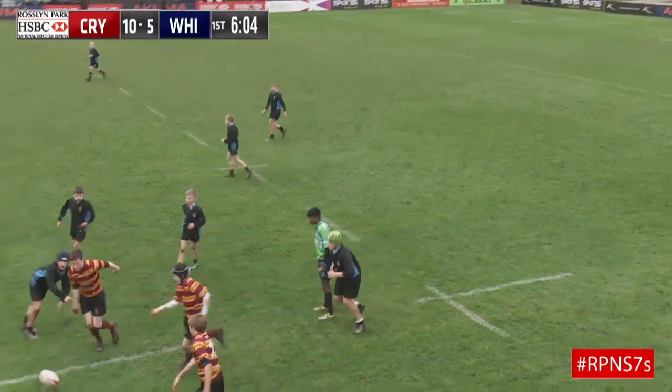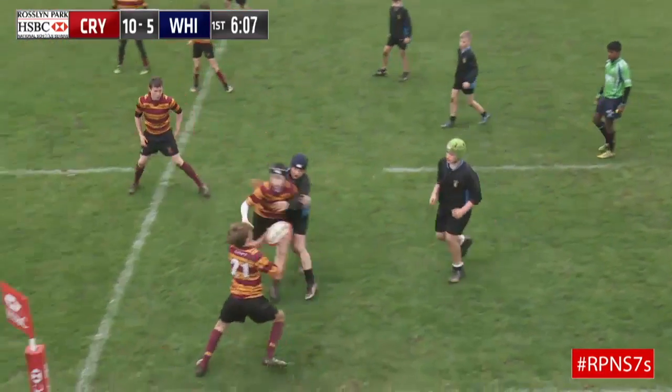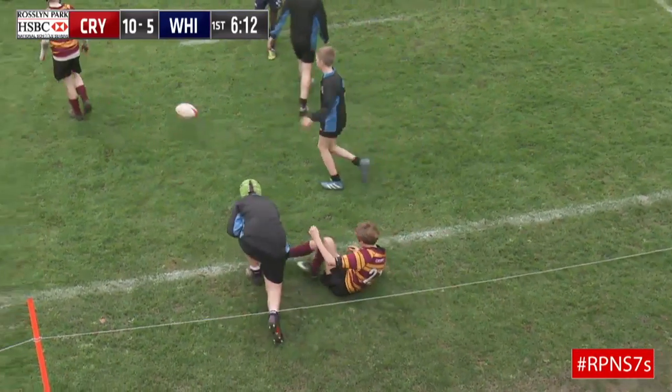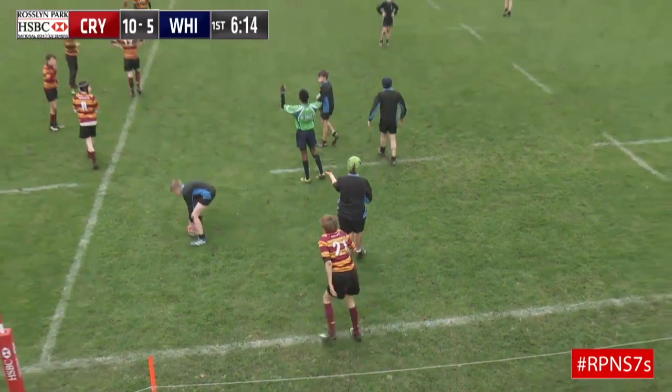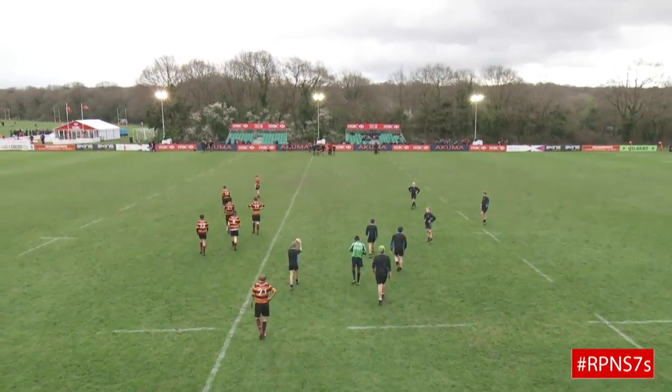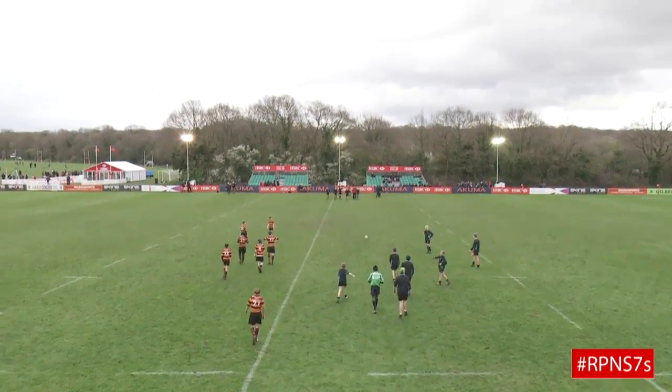Much of that keeping the ball in play there, as Chris Cracknell was mentioning a minute ago. That time, it's unequivocally taken out into touch. The referee says that will do for the first half. 5 o'clock game for the RE pitches. It's the Crypt School 10, Whitchurch High School 5.